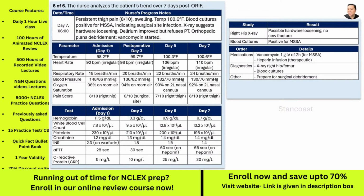Now, let's continue with the topic. This is a trend type. It says here the nurse analyzes the patient's trend over 7 days post-ORIF. And the nurse's practice notes on day 7 at 6 in the morning state persistent thigh pain 8 out of 10, swelling, temperature 100.6 degrees Fahrenheit, blood cultures positive for MSSA, indicating surgical site infection, X-ray suggests hardware loosening, delirium improved but refuses physical therapy, orthopedic plans debridement, vancomycin started.